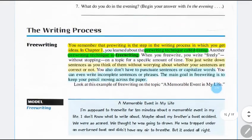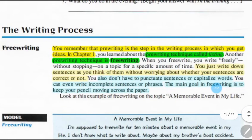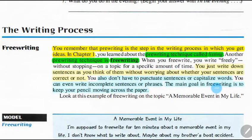Now we come to the writing process, which is the last part of this paragraph. You remember that we have talked about listing, or the pre-writing technique, which is called listing here in green. Today we are talking about another pre-writing technique, which is called free writing.